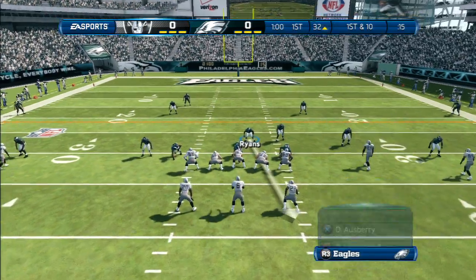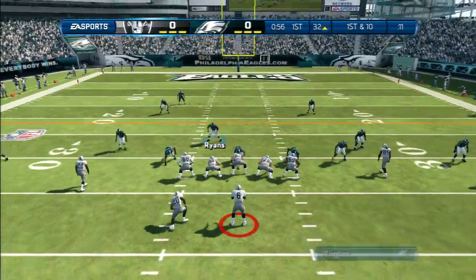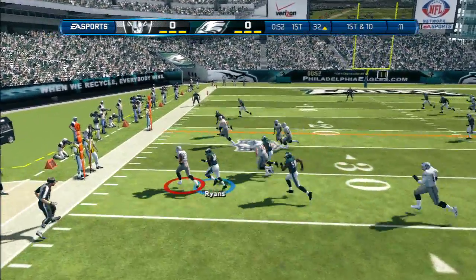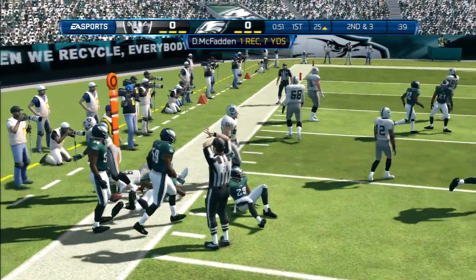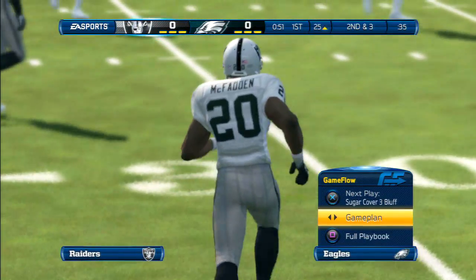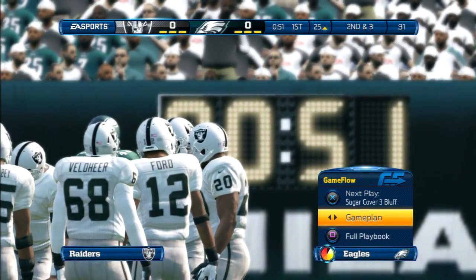Something we've seen from the safety before. Ready to pounce on the snap. Now first and ten. Working that left side. Shoved out of bounds. When you spy the quarterback, what it does, it just makes it easier to throw the football and complete those passes. Less people covering the receivers down the field.